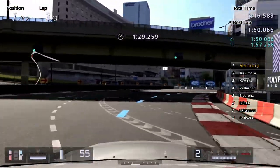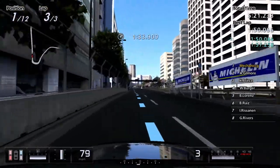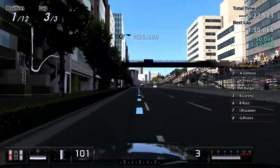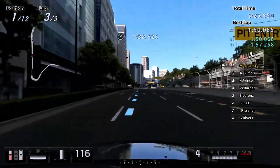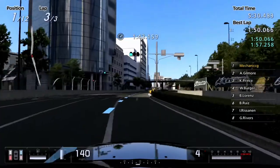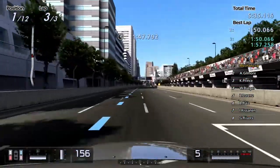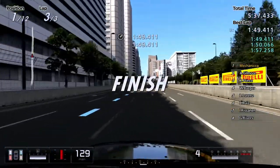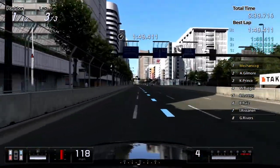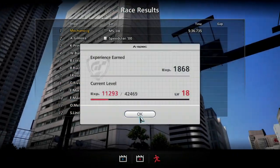Nice, nice. Come on, come on. Awesome. And that, very close there. But that is that championship done. The entire German championship completely golded out. Nice. Let's have a look. Yeah, 319,000, so that's very good.